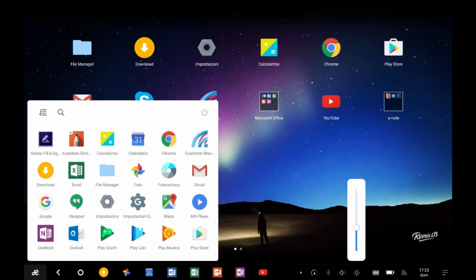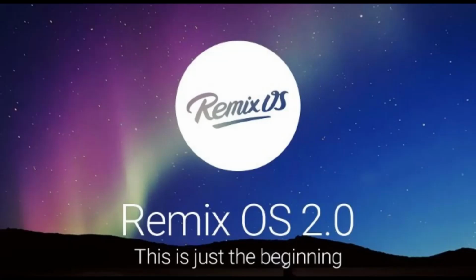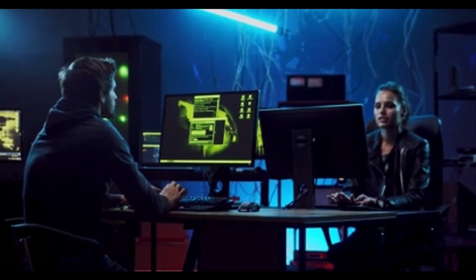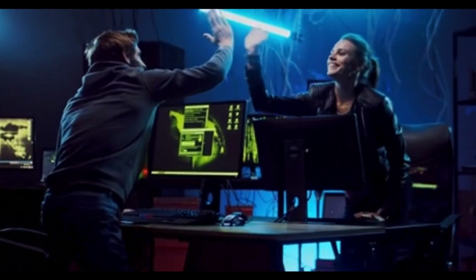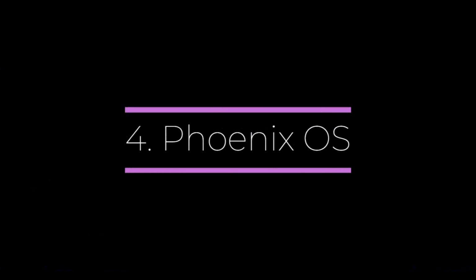Remix OS is a desktop operating system based on the Android x86 project, designed by Jide Technology, a company founded by 3 ex-Google employees. Although the OS is no longer supported, you can still download it from various websites. Remix OS is ideal for older devices that cannot run newer operating systems like Bliss OS or Prime OS.